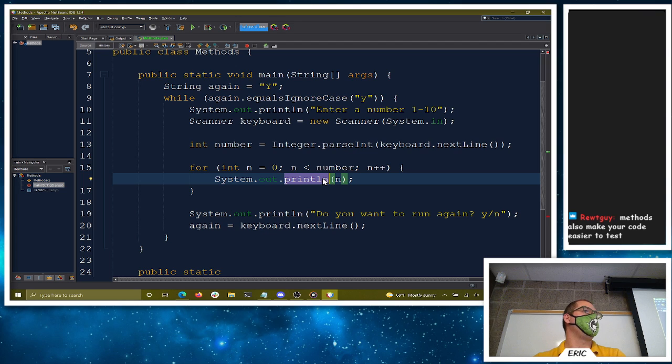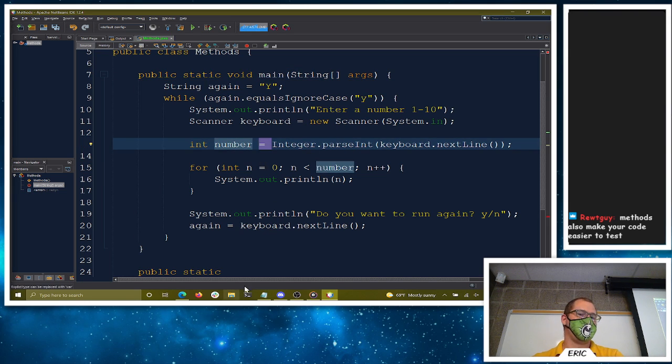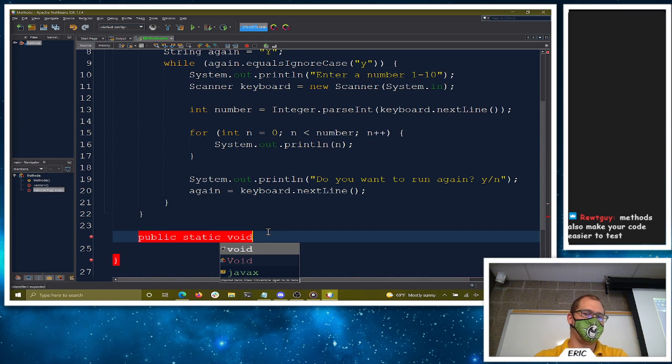So println is a void method. Void just means it does something and stops. A returning type, or value-returning method, will give you something back that you can assign if you want. So for now, we'll do void. Void's the easy one. Void means we're not going to return any values here.